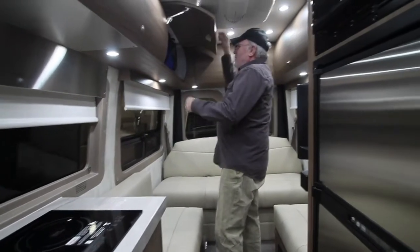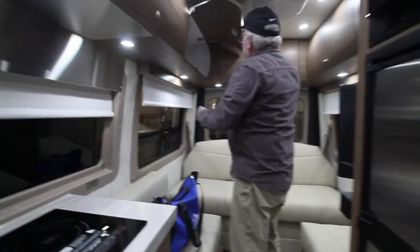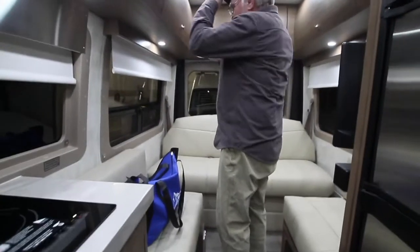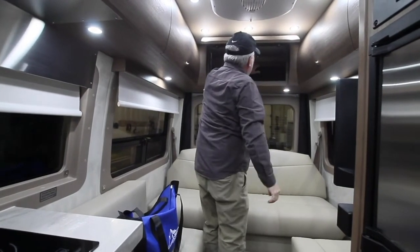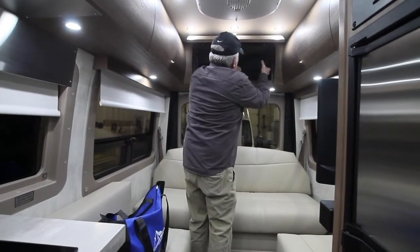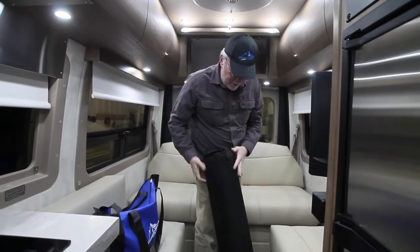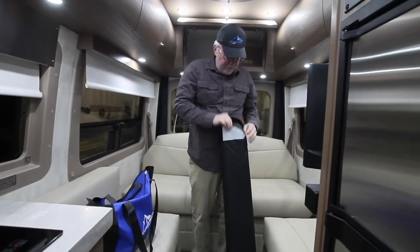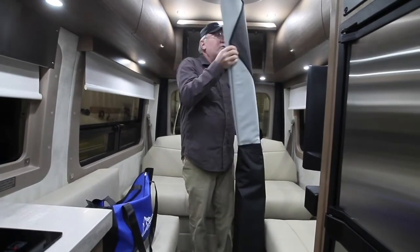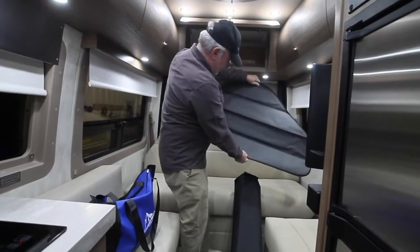I'll show you a few things. This is everything that comes with it, as far as books and accessories. Back here, there's a couple other things that come with all Pleasure Ways. These are your privacy blinds for the front. You have 3 pieces in here. I'll just get one out to show you. They're shaped like your door window.